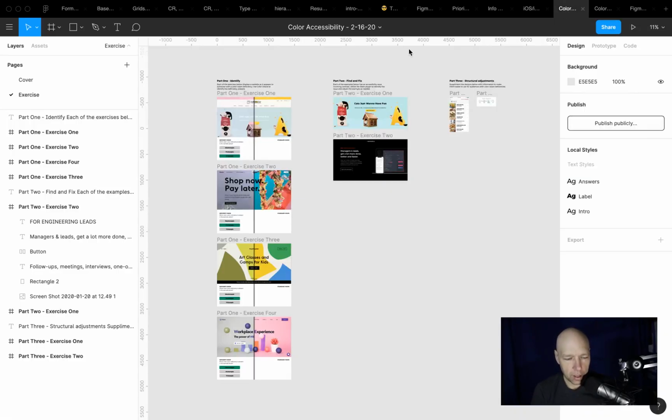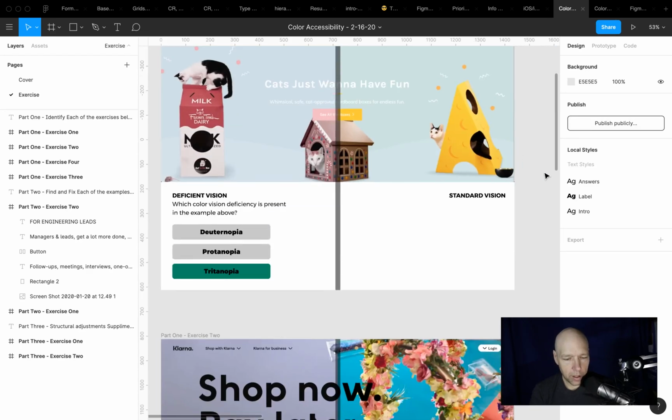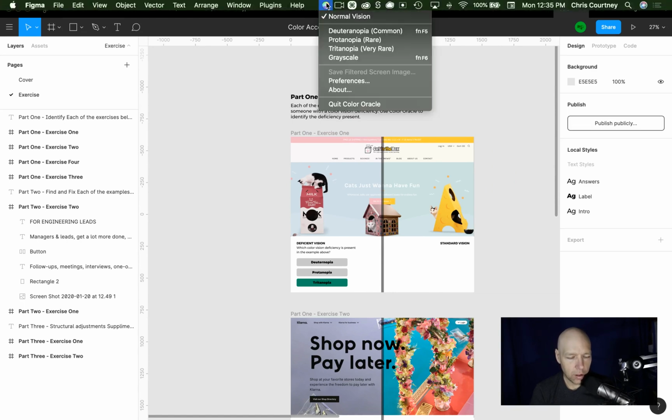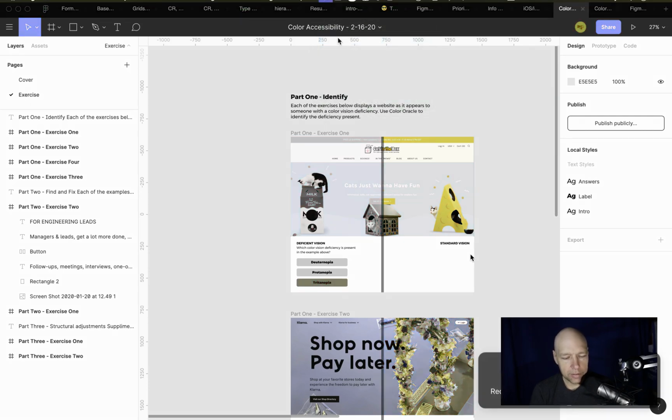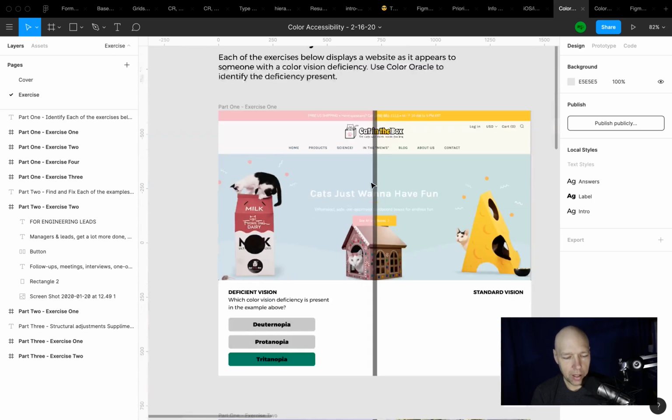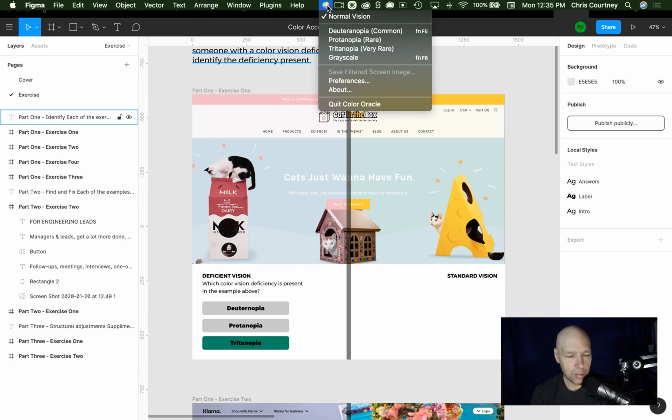When we jump over to color, one of the things that I love about Color Oracle is it makes it really easy to come in and see what's happening. So the assignment here is to identify what the color deficiency is that's present, and I use Color Oracle just to take over my entire machine. And you said that it's tritanopia. I'm not a physician, surprise.